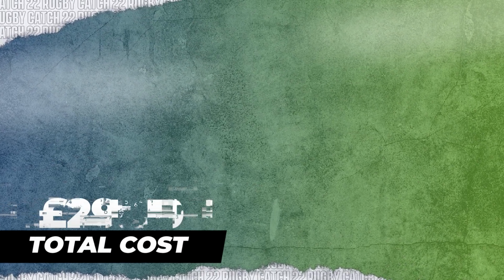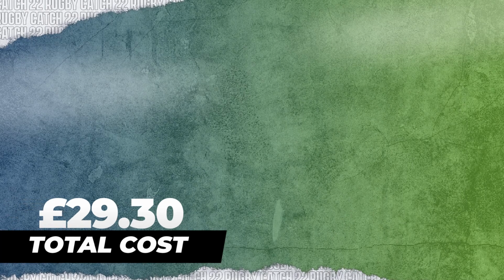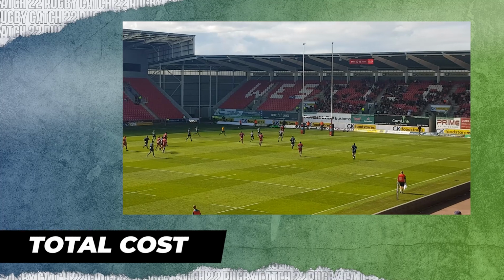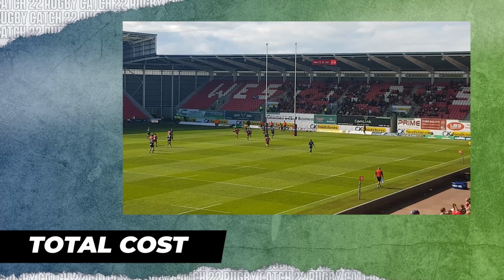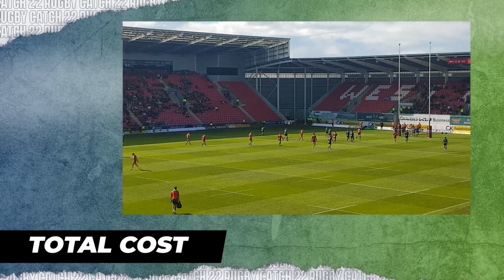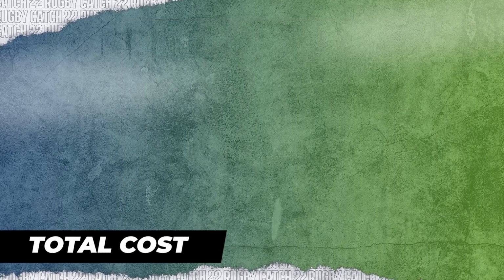And finally, the cost. The total cost of this one comes to £29.30. That's for a ticket, burger, chips, Pepsi, and a beer. I was actually pleasantly surprised at the ticket cost of this one. I've seen a pro-level rugby game with plenty of tries and come away full and refreshed with some tidy rugby grub. Considering some pro games can cost more than £30 for the ticket alone, this is pretty decent value for money. I'm going 8 out of 10.